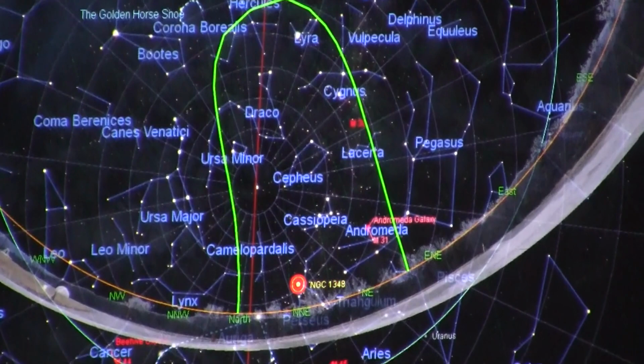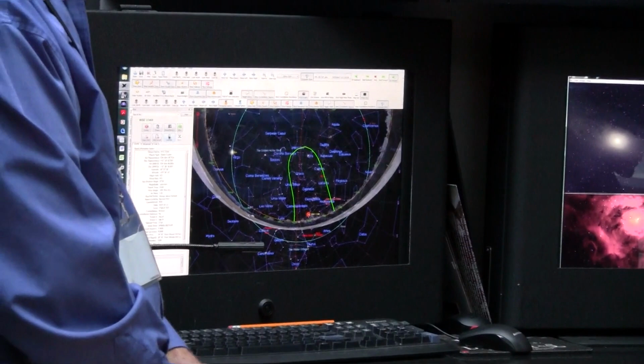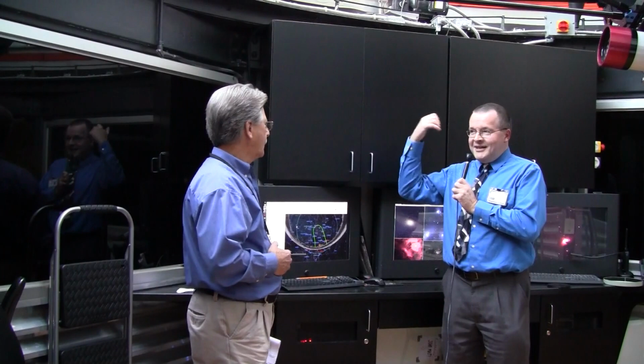But if you wanted to look at something on the other side of the sky, that's okay. The whole dome and telescope are connected, so the dome and the scope will move in unison with each other to point in a different area of the sky. So it really takes a lot of the work out of looking for objects, because we can just tell a computer what we want to look at, and the scope and the dome will rotate to it.